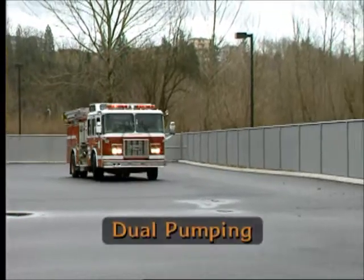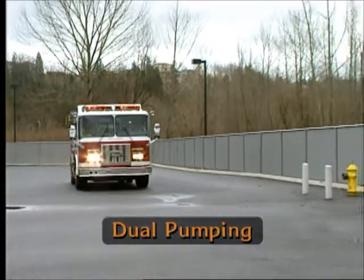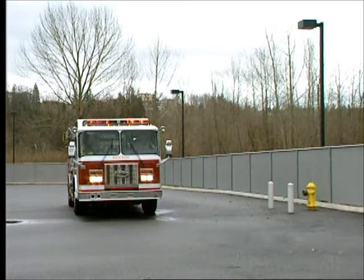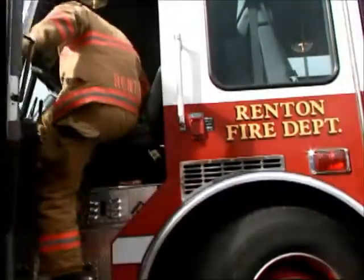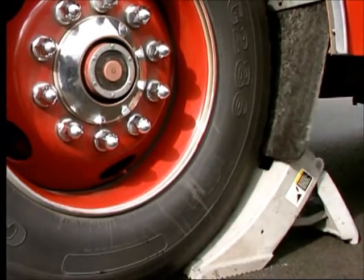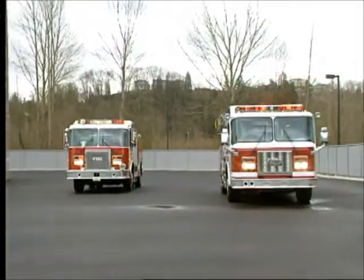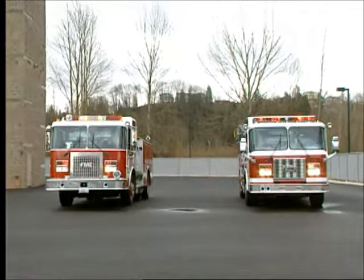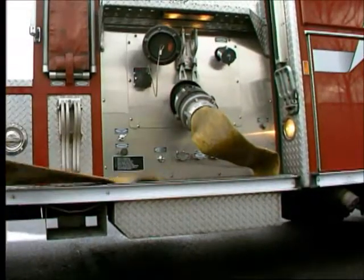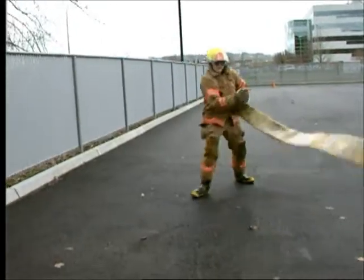Dual pumping is the term used when one strong hydrant is used to supply 2 pumpers. The advantages of dual pumping include better use of available water and shorter hose legs. In a dual pumping operation, additional hose lines can be quickly put into service if necessary. Here is a demonstration of a dual pumping hookup.